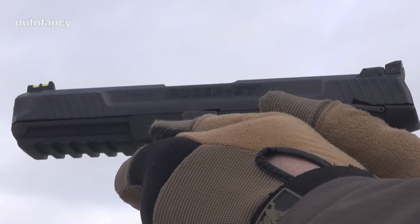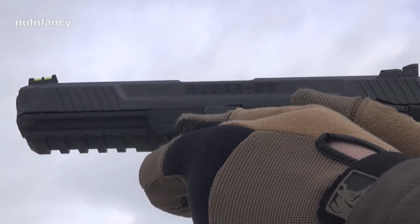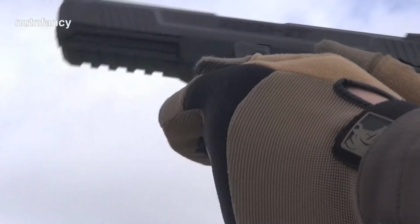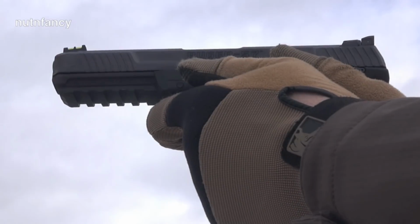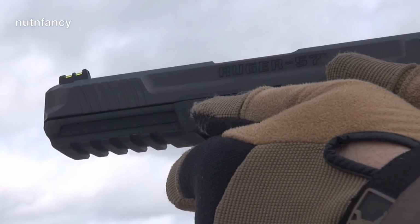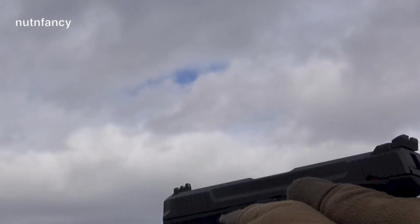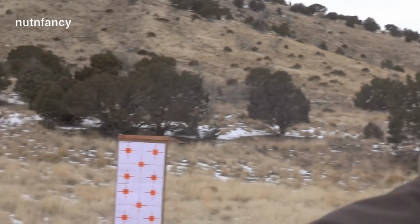Home defense gun? Sure. You can do it. How about a trainer gun, recreational gun? Sure, if you can afford to shoot it. It's money. That's an expensive recreational gun. But for training, maybe a female shooter, someone new to shooting, yeah. It's not overly intimidating, but a recreational, probably not.